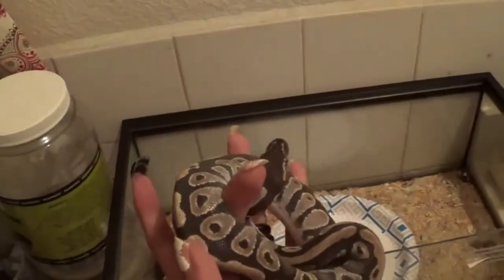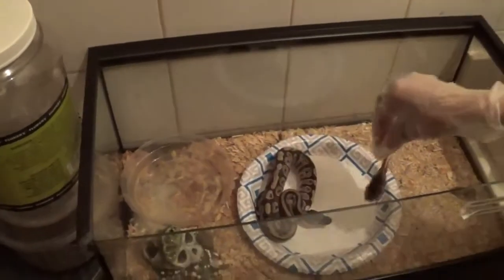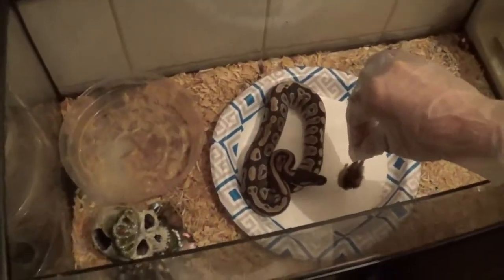This is our Mojave, and she is a dwarf. We believe she's a dwarf because she is over a year old, and her size is really small. Let me show you. That's her size. Oh, and she's in blue. Is she? Yeah. She might not eat. Let's see if she'll eat. Give it a try. She's normally a really good eater.